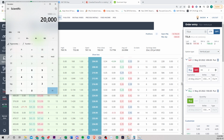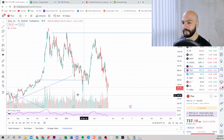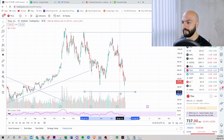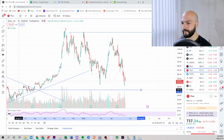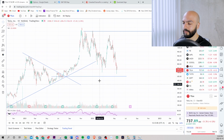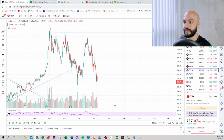Could it go down to 650? So what is that? That's a little more than 10%. Could that happen? Yes. Where is 650? You draw these magical lines that don't really mean much. 650, I don't know. Tesla's on a downward trend. It could go there, like if you look at the drop it's experienced over the last few weeks.